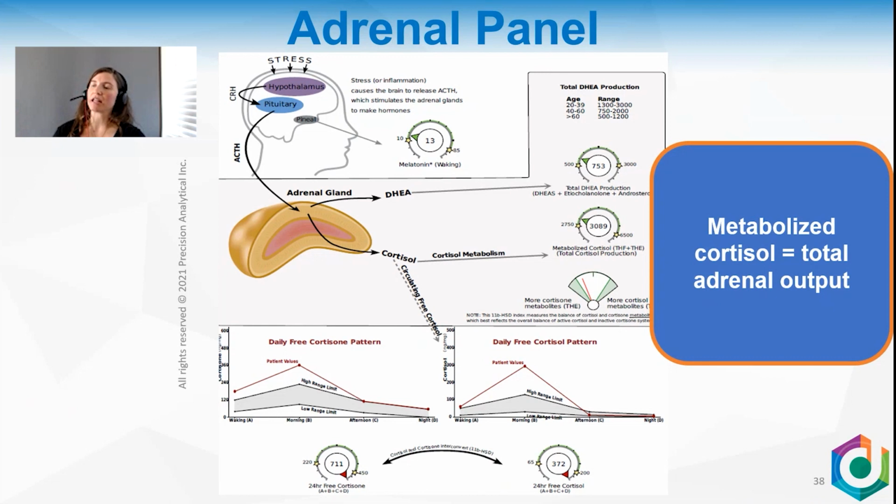So we didn't find a ton of these cortisol metabolites, but what we did find a ton of is free cortisol and free cortisone. We also measure the free cortisol and free cortisone in the urine, and we found a lot of it. So she's keeping her cortisol in circulation. She's not clearing it out very well. She's not metabolizing it very well.